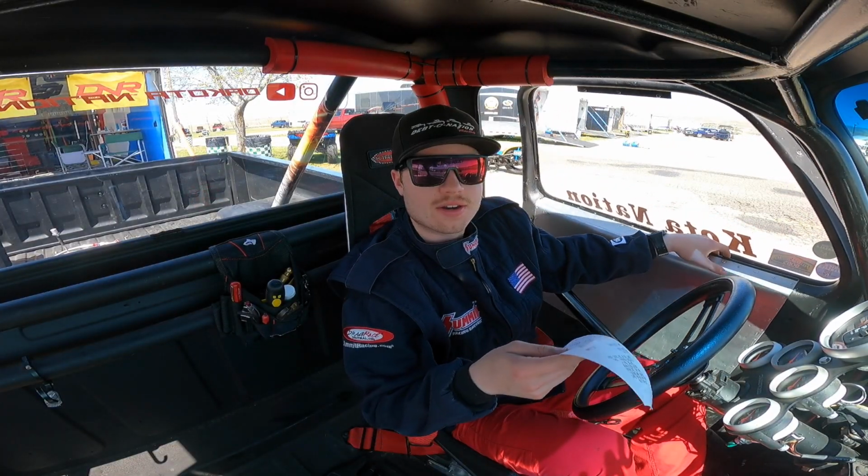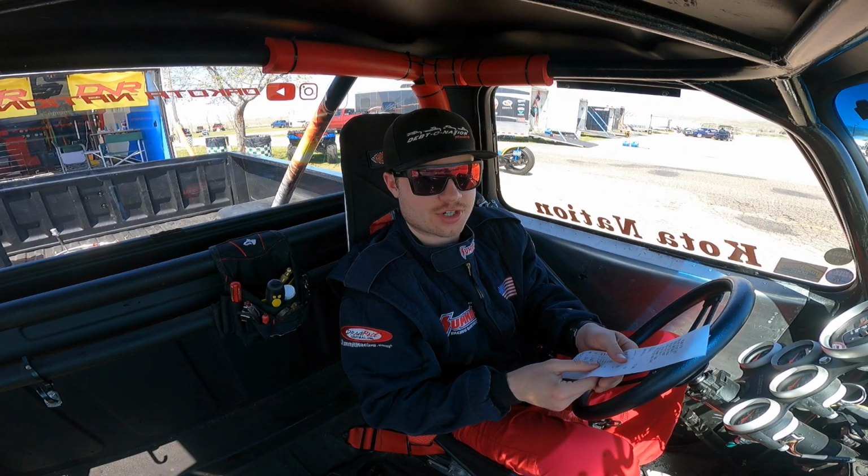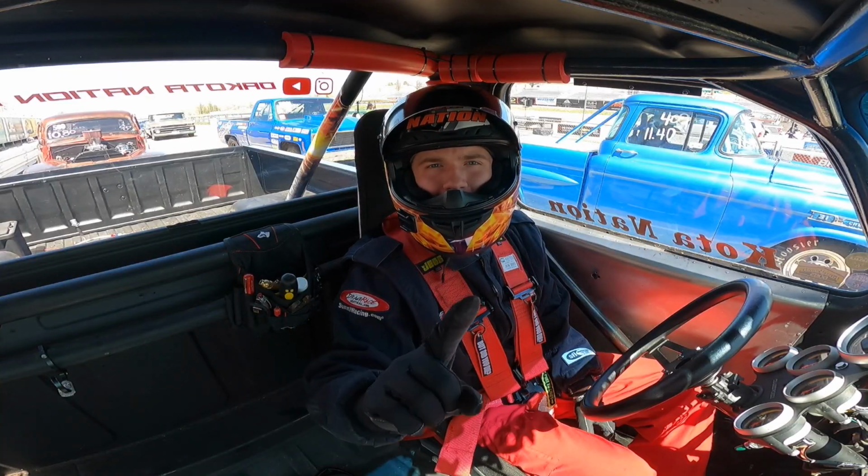On that one, with a 020 red, we did have a 149 60 foot, so the truck hooked really nice, and then we ran 1101 at 119. I'm gonna skip my last test pass, just cool the truck off, and then we'll be headed to the first round. Round number 1 of street truck.